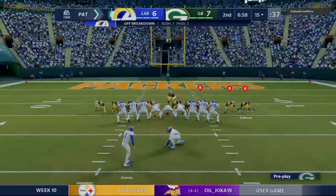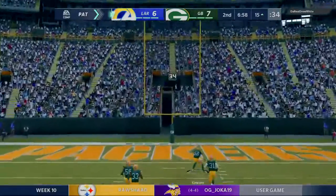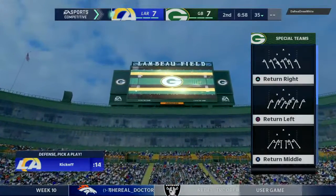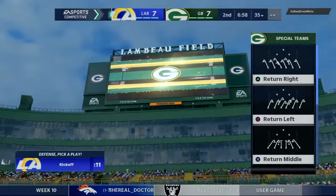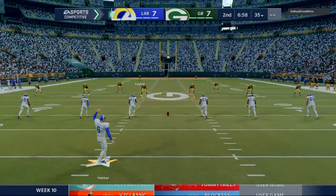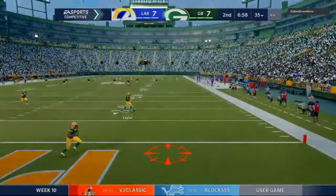Extra point attempt here still to come. It's up and good, and we're tied at 7 here in quarter number 2. Ties the game at 7. Each team has scored. 7-7 here as the kick's away.